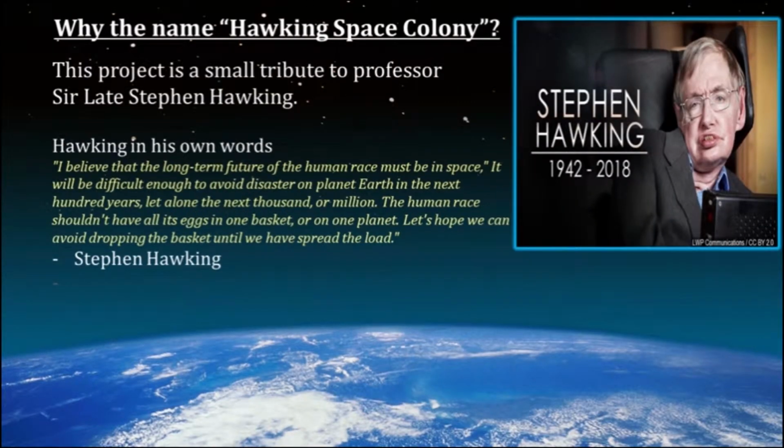Why the name Hawking Space Colony? This project is a small tribute to Professor Sir Stephen Hawking. Hawking's courage and persistence inspired many people across the world. We will miss him forever. Let's continue his legacy and share Hawking's faith in the human imagination and make space colonization a reality.